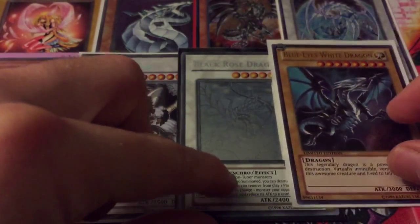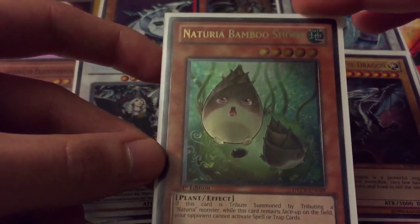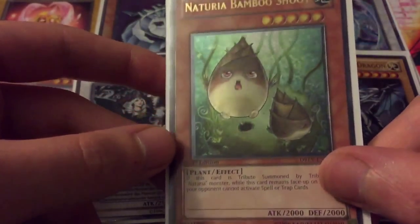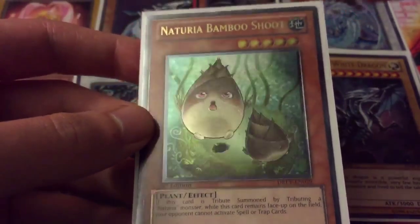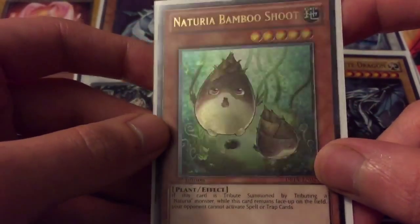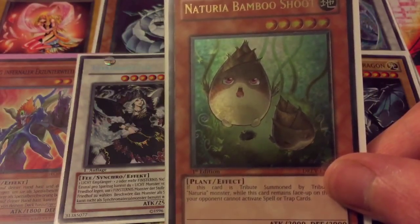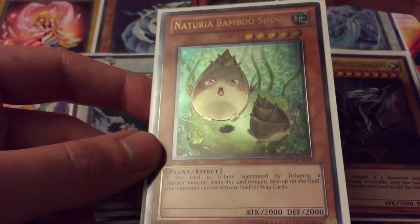So yeah. And on to our number 2 spot will be Naturia Bamboo Shoot. I've always really liked the Naturias. As soon as I saw them come out in the OCG, I thought they were really interesting. I always like stun decks, and I also like some powerful, big stuff as well, but stun is something I always enjoy, and I've always enjoyed plants as well. And they're all quite cute. They're all like little things from nature, which they're called Naturu or something like that in Japanese. I can't remember exactly. It's been a little while since I've checked that, but yeah, it's a pretty cool card.